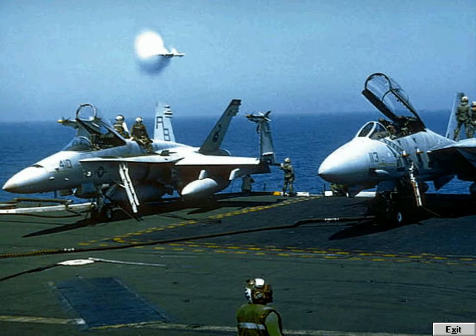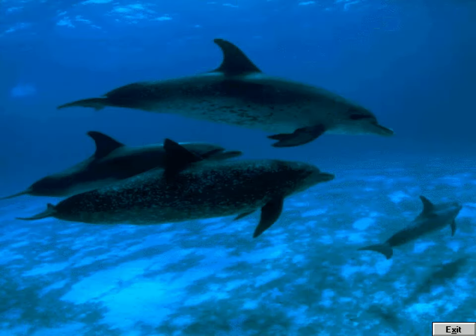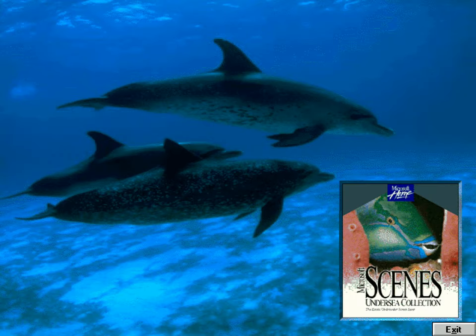When you feel the need for speed, take to the sky with your favorite fighter aircraft. The Flight Collection features the Stealth Bomber, Grumman F-14, the MiG-25 Foxbat, Rockwell's B-1 Bomber, and many more. Follow the call of the ocean and swim with playful dolphins in the Undersea Collection. This collection features delicate and colorful sea flora and fauna, as well as chilling images of the hammerhead shark and the manta ray.